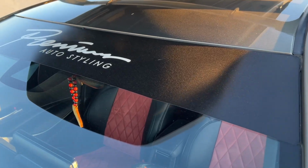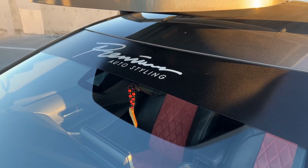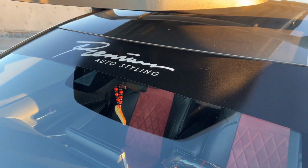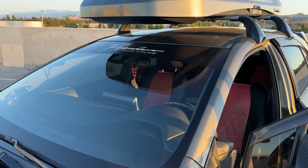Next up on the list is actually this banner. It is a premium auto styling banner, super cheap. It adds a great look to the vehicle. It also blocks the sun, so that's also a plus. Super dope addition to the vehicle.